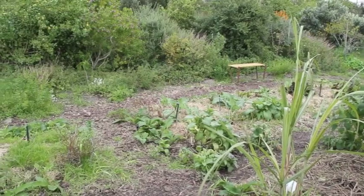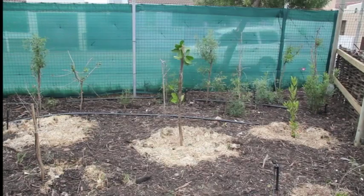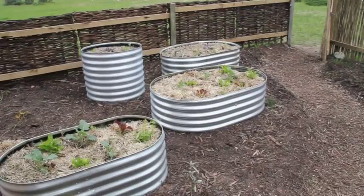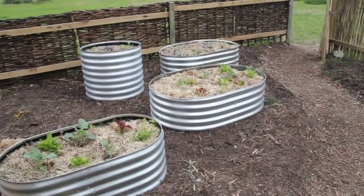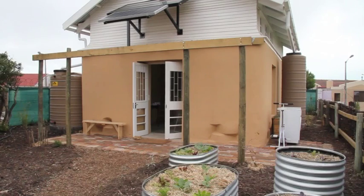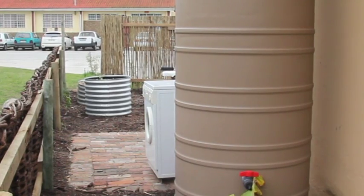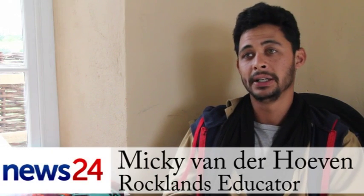Imagine if you never had to pay an electricity bill, or no longer buy your fruits and vegetables. An organization called Seed is trying to do just that. Their most recent project, the Homestead, is a home model based on the budget and floor plan of an RDP house. The initial design and thought that went in behind this homestead was a combination of a few things.